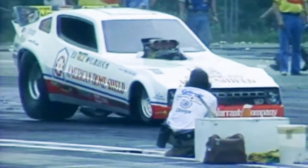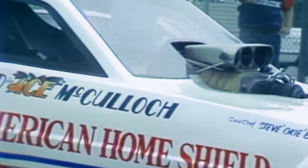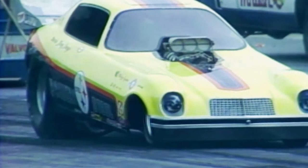David, back to you. Thank you, Steve, and some $10,000 riding on this run. Ed McCulloch against Denny Savage for the title of funny car champion at the Summer Nationals. The big question is, what's the racetrack like? There have been no runs on it.